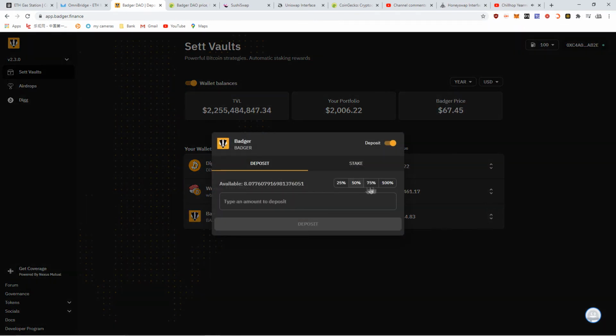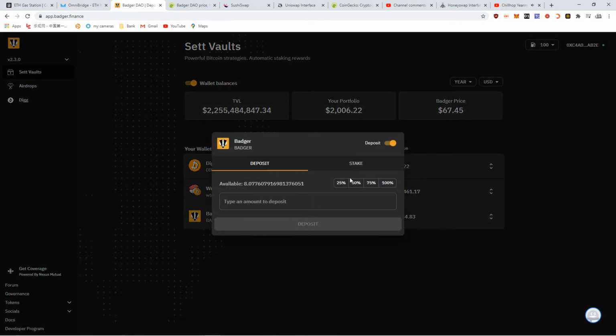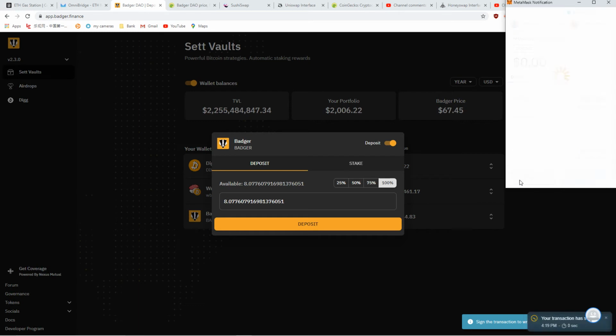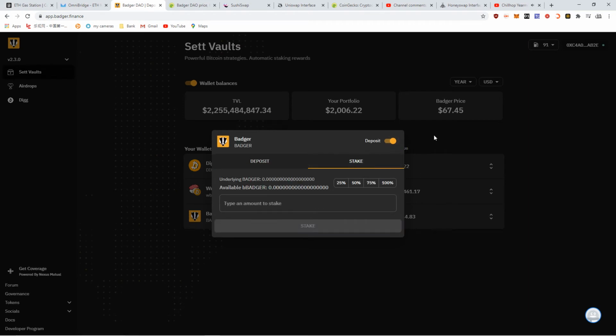Okay, so we're gonna do deposit. For both of these, you have to do 2. First deposit and then you stake. So we're gonna do the deposit first. Let's see what the deposit for Badger is. Wow. I don't know how we'll have enough gas fee to do this. $60 per deposit. All right, you gotta deposit and stake.